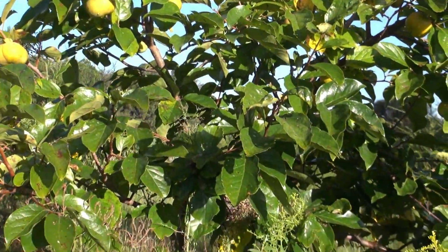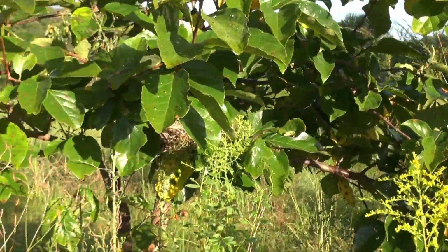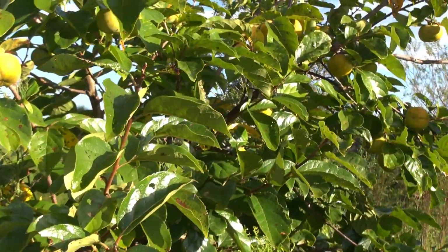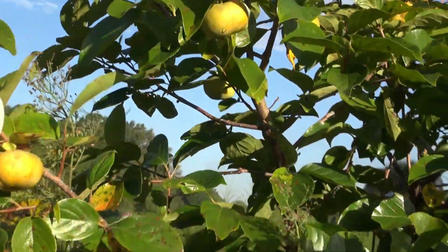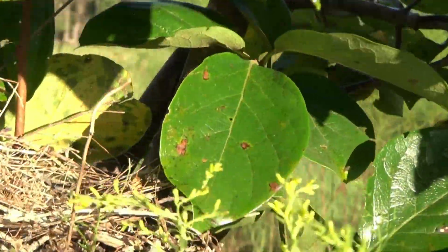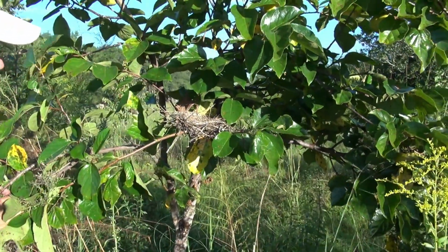Now, there's another one over here. Like I said, these are the ones we grafted ourselves, and they seem to be the most successful. As they start to turn more orange, the birds zero in and start pecking on them. And I'll show you something else. They like it so much that they actually built their bird nest in the tree right there. I don't know what these are, I'm guessing a mockingbird, but they definitely consider this to be their home.